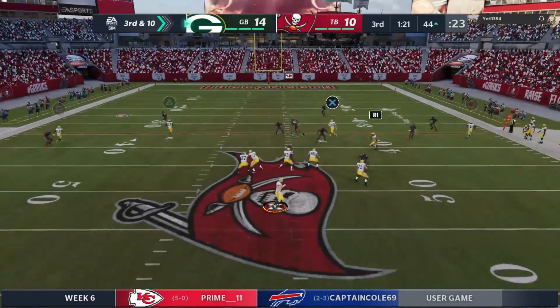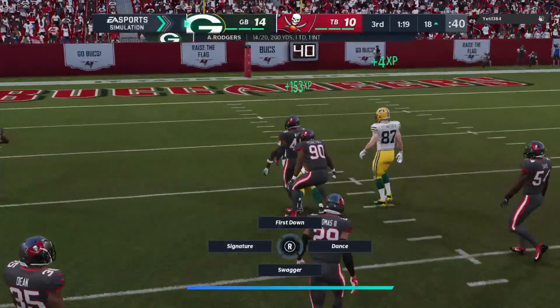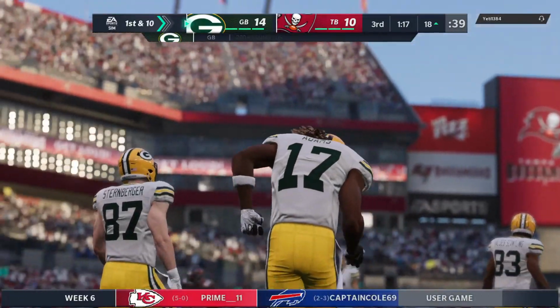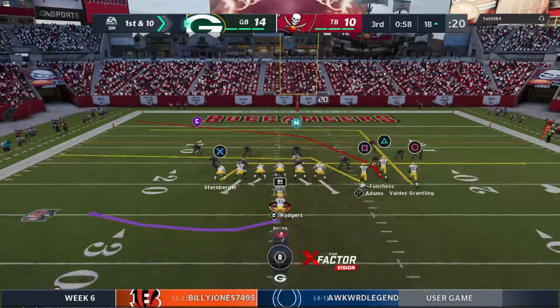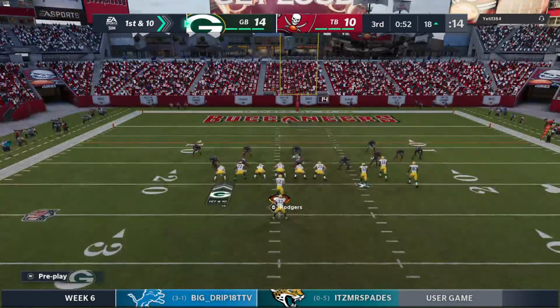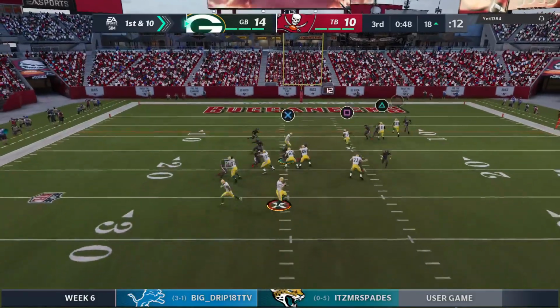The pressure drops off as they'll look to throw. He's got Adams on the hookup. And this is going to lead to another first down as the tackle's made at the Bucs 18. Well, that's one way to convert on 3rd down, picking up 26 yards. So from inside the 20, here's 1st and 10 at the 18. Into the red zone.